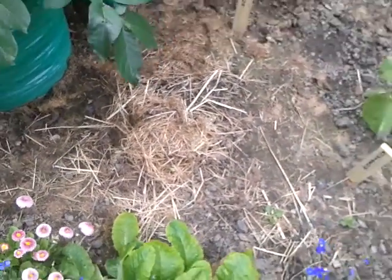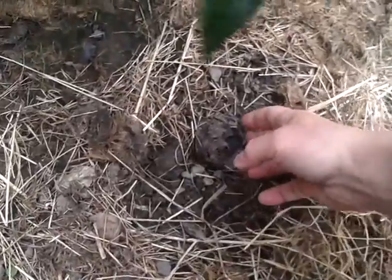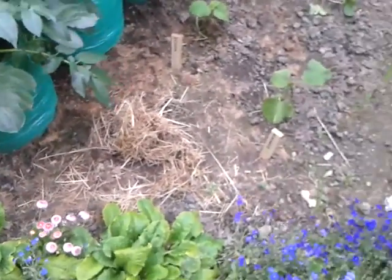That should be the, what do you call it, rhubarb, but that's dead, absolutely dead. So I'm going to give up on that and see if I can buy a new one.